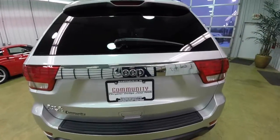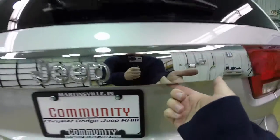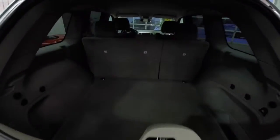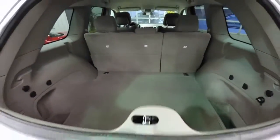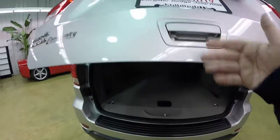Alright, this vehicle is equipped with a 2-piece rear tailgate. Open the flipper glass. This little membrane switch here, just press it and it'll unlatch. To open the conventional liftgate, just lift up on the handle and pull up.